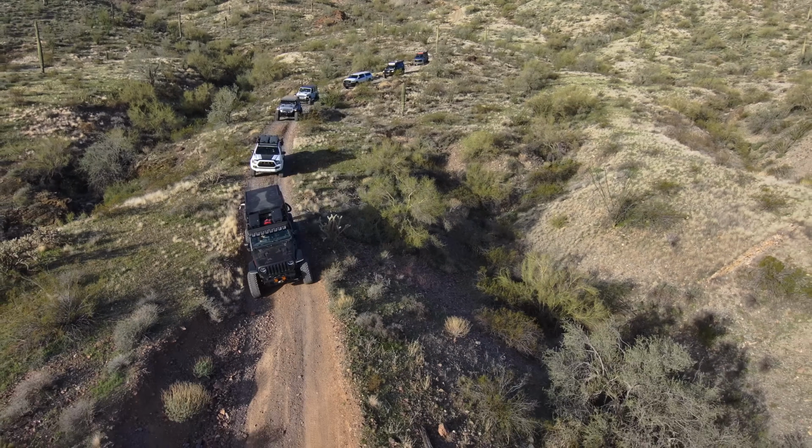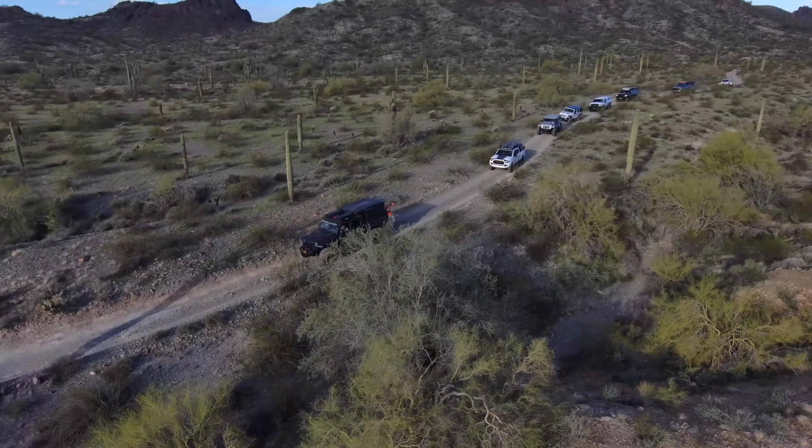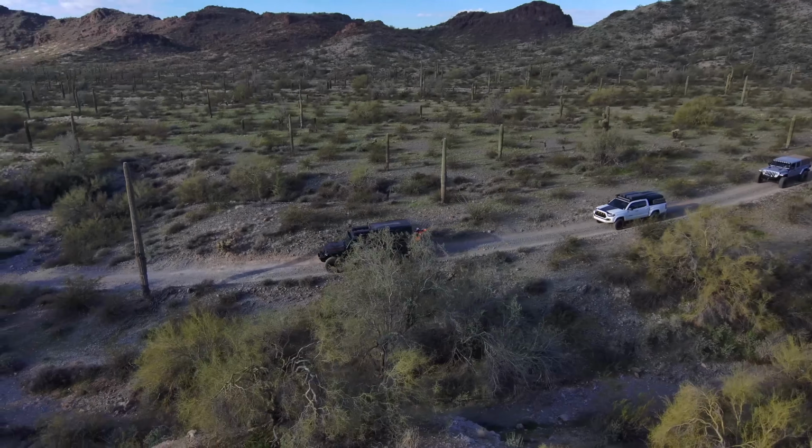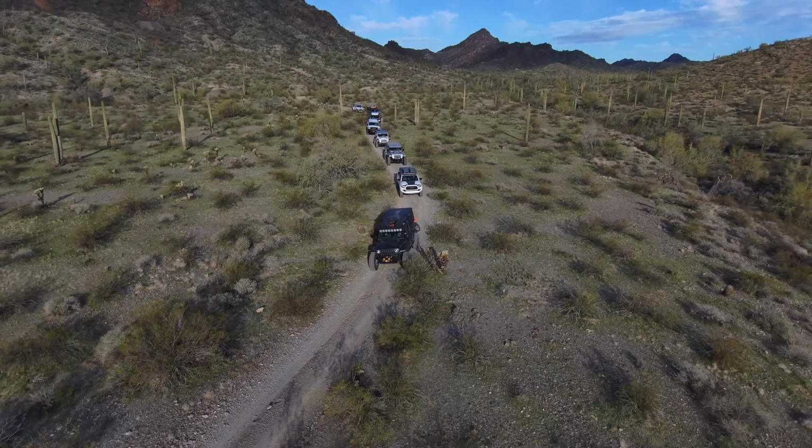Most of it has been off-road. I don't really drive it around town a whole lot, other than to maybe go to the post office and run a few errands here and there. So it's been more of a dedicated overlanding and off-roading rig. 100%. Certainly not a rock crawler by any means, but an overland style build.